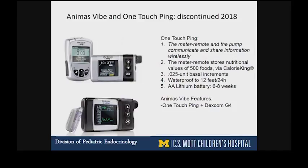Another pump called the Animas Vibe, it was called the One Touch Ping. So this top one is called the One Touch Ping. It can be controlled by this blood sugar meter. It's a handheld device, so you could keep your ping in your pocket. Some of the kids really like that, not to have to take out their pump to dose themselves. This bottom here is the Animas Vibe, which is basically the same pump, but it's combined with a continuous glucose monitor that we'll talk about in a minute.